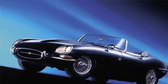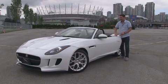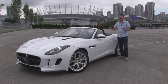The last time Jaguar introduced a two-seat roadster was in the early 60s. One of the most beautiful cars ever made, the E-Type. Now we have this F-Type to admire. Fast, luxurious, and prestigious.